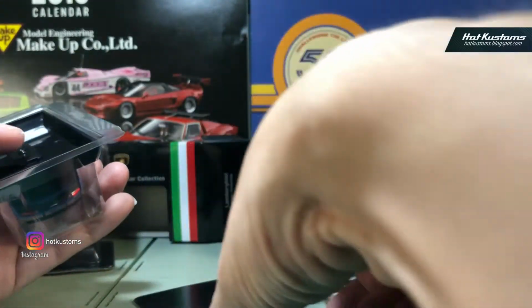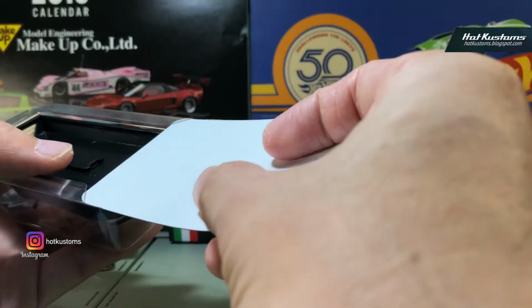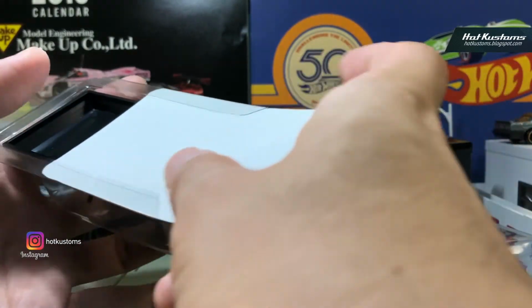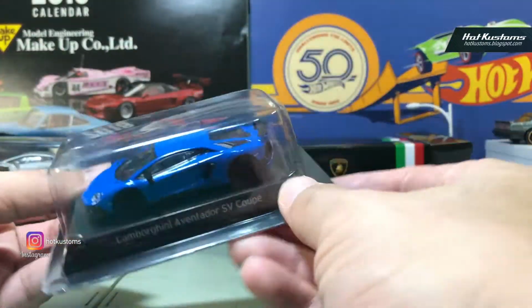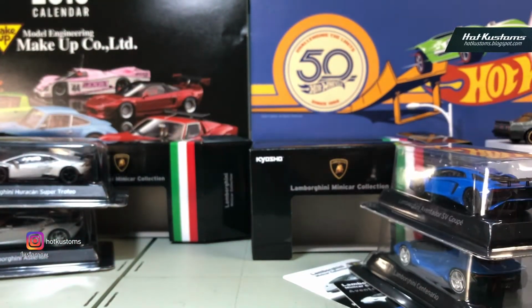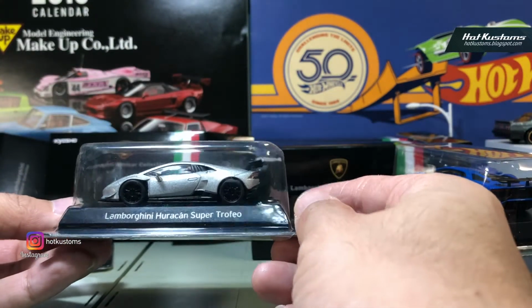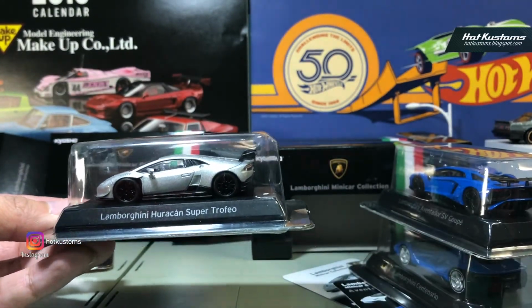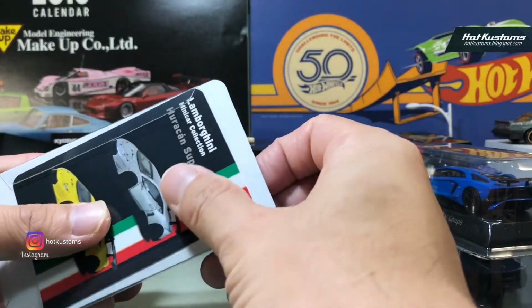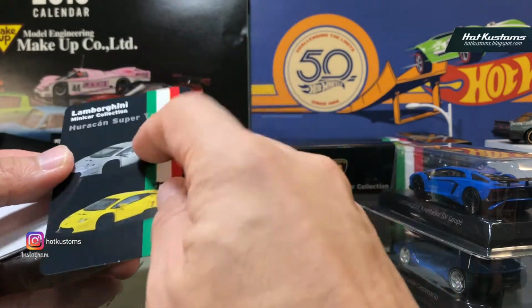Last time it used to be some sort of Sunku store exclusive, but maybe Sunku has already closed down in Japan. So you can find it in some of the retail stores, the majority of the convenience stores, as well as the hobby shops. They came with it. What you can see here is the Huracan Super Trophy. This is very expected. You have the collector card here, as well as the specs. Here you only have 2 cars.